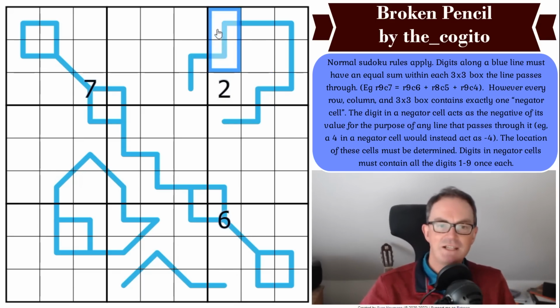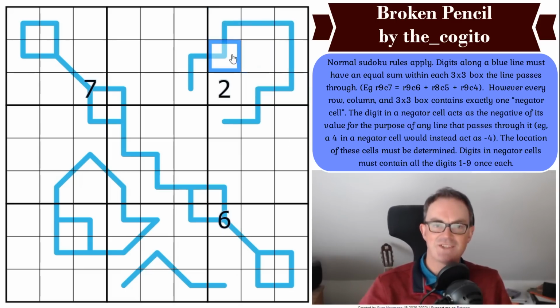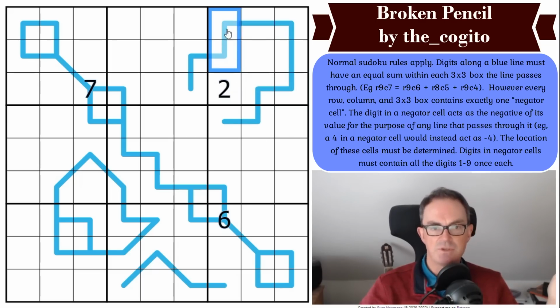Right, okay, I can tell you the somewhat underwhelming fact that there is a negator cell in those 7 digits, and that's because of maths. In fact, it's quite broken. If we consider the minimum that 7 different digits in a Sudoku could add up to, well, it's 28, but in fact these can't add up to 28 because the 2 isn't available.